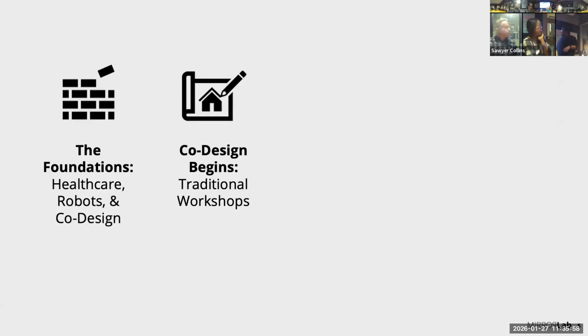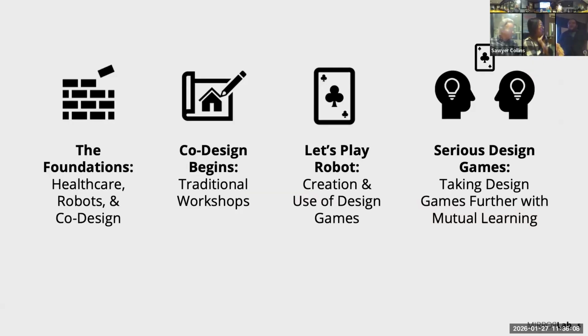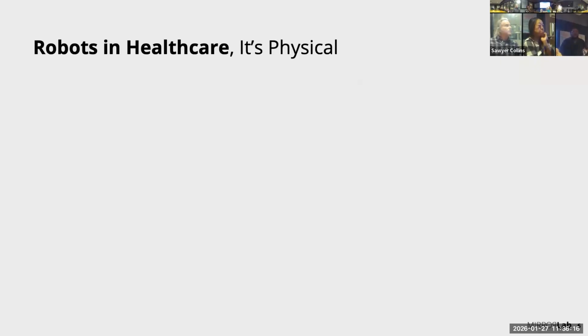And then I'm going to move to the traditional co-design workshops that I initially started with before transitioning into the use and creation of design games. And finally, my future work, which is serious design games, which is pushing design games a little bit further with mutual learning. So let's talk about robots in healthcare.